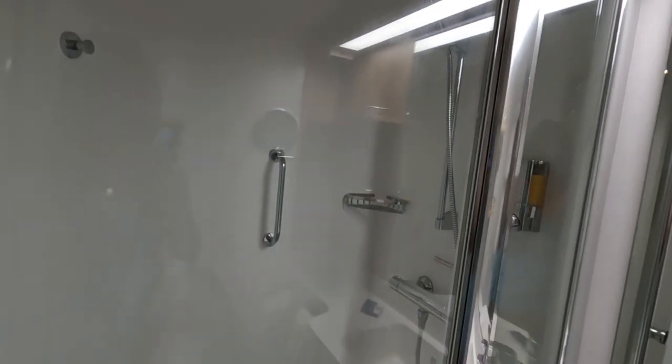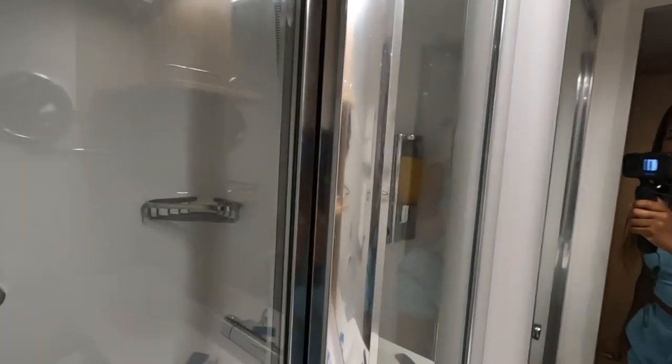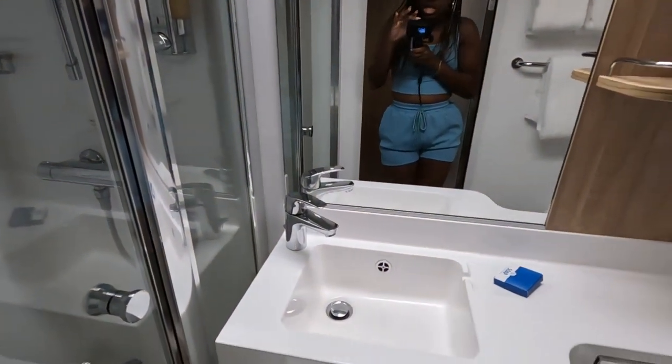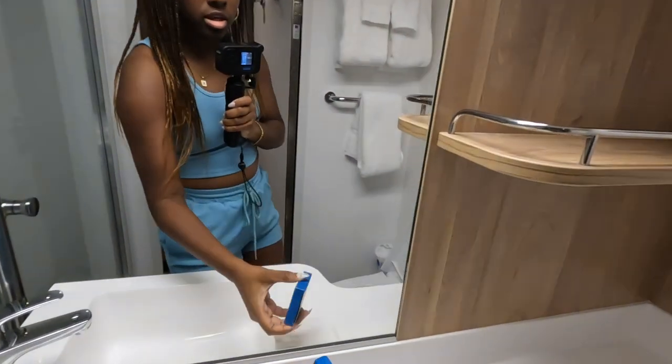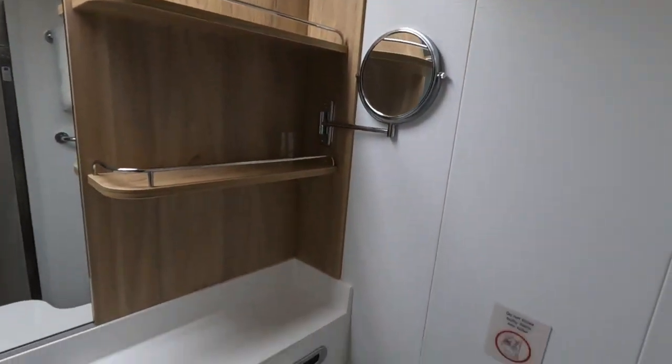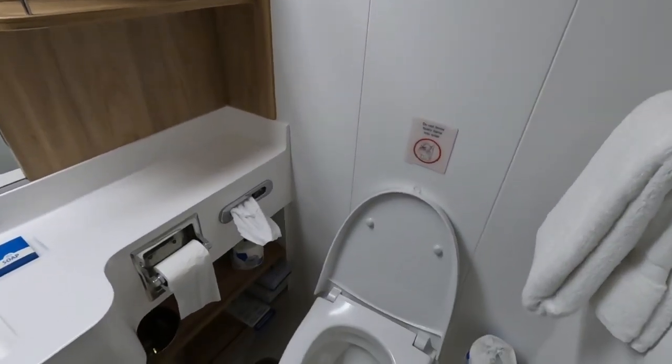Shower, the space, soap and shower gel. We have the face basin, hand soap, shelf space, a mirror. This is the toilet here.